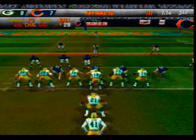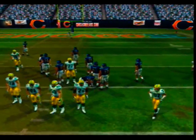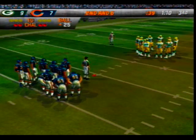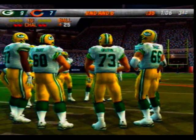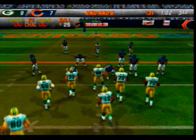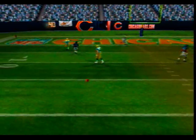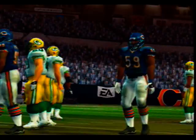Chicago comes out in a 4-3. They give it to the halfback. Coleman is there for the tackle at the 25. Well, here's a look at his numbers after a nice run, and you can see he's been able to break some tackles. Ball on the 25-yard line. Chicago using three linebackers. The pass ball's incomplete. That short pass is incomplete. It'll be third down now.